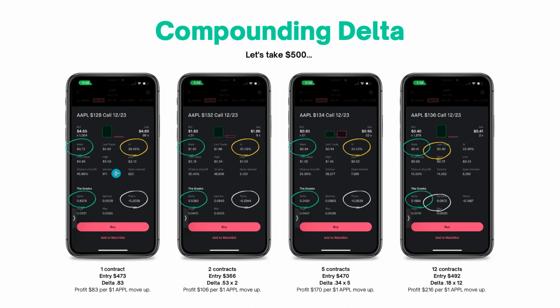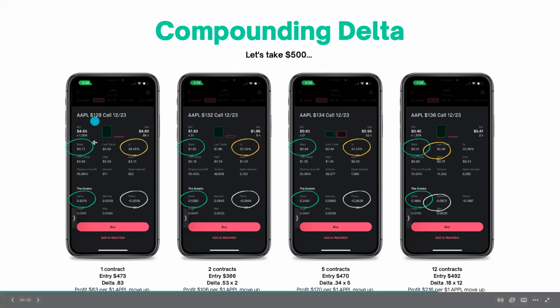So here we can go in the money, right? 128 call. Our entry cost is 473. We get one contract and our delta is 0.83. So we're basically making $83 every time Apple goes up $1, right?